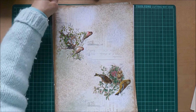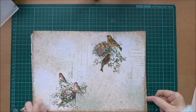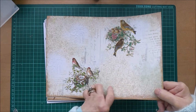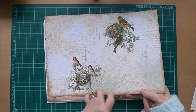So these are the papers. They're really lovely. I'll just take this out of the way. So this is the first one, and what she's very good at is she always includes a lot of backing papers as well. So I always like to double side the papers that I put in my journal. I like to back them.